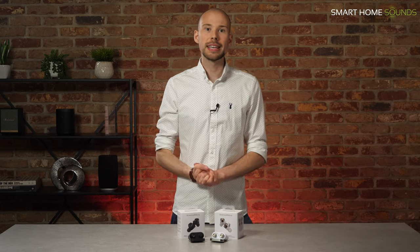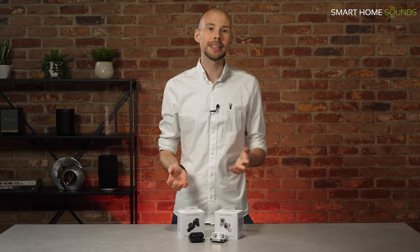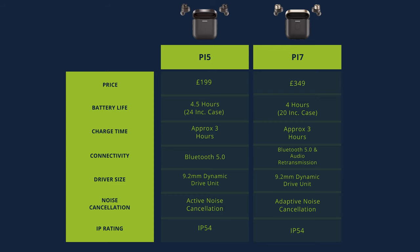So to summarize the key differences between the PI5s and the PI7s in a nutshell then, obviously the PI5s are a different price point at £199, whereas the PI7s are £349. But for that difference, you can get adaptive noise cancellation rather than the standard in the PI5s. You unlock a higher resolution of music, and that DSP does seem to make a difference in the refinement of the music that you're listening to.